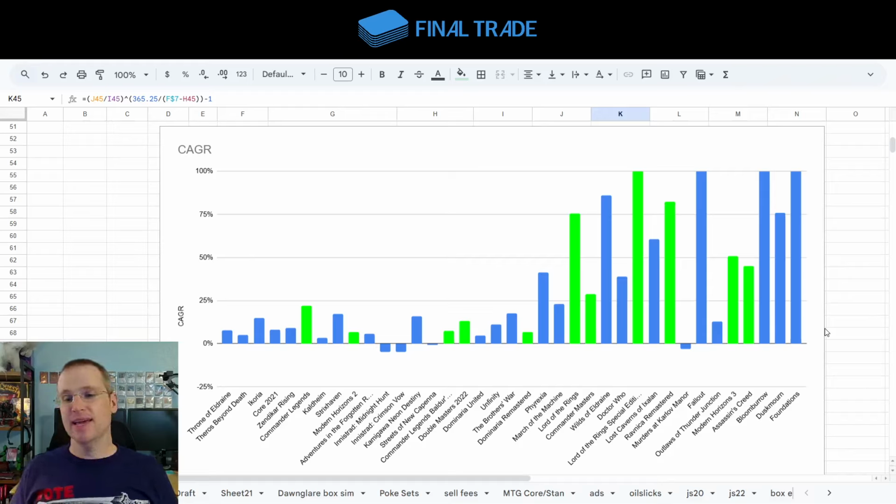These are the data that collector boxes still are just absolutely setting the market on fire. They're doing amazing. They're posting the kind of returns that if we were in the stock market, we would just go celebrate how great these returns are. But over here in the TCG market, yeah, it's just kind of normal. This is what we expect.